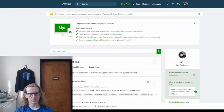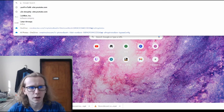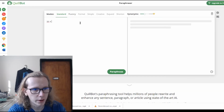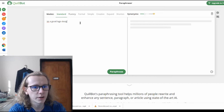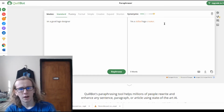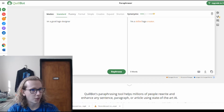And if you want to be smart, instead of writing your own stuff, go on Upwork, search for logo designer. Look at the guy that's on top, 4 or 5-star rating. Copy his profile, go to Quillbot and press enter. If he says, I'm a good logo designer, you obviously don't want to get plagiarized, so you say paraphrase, and it says I'm a skilled logo creator. Okay, perfect. That's your description. This is just a quick example. Don't use it like that, but yeah.